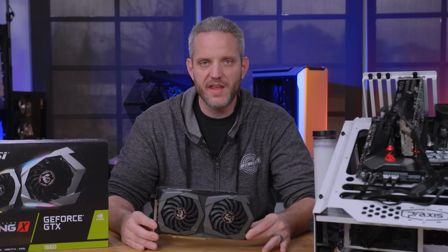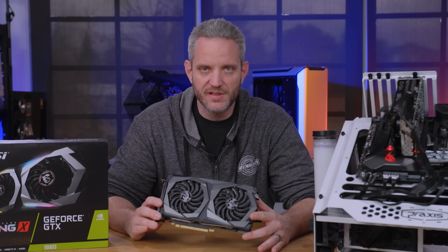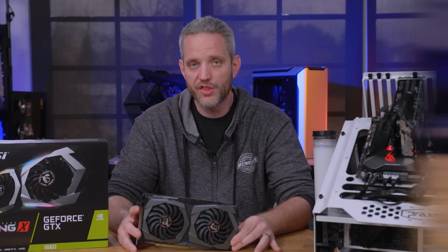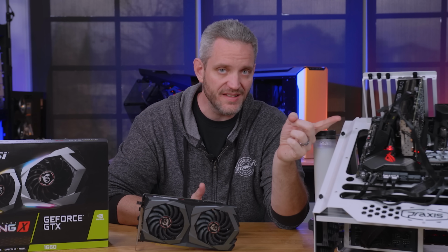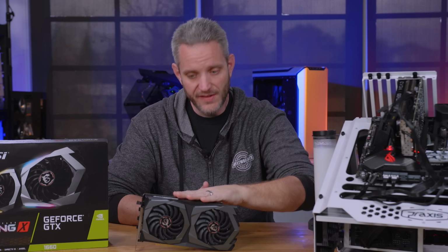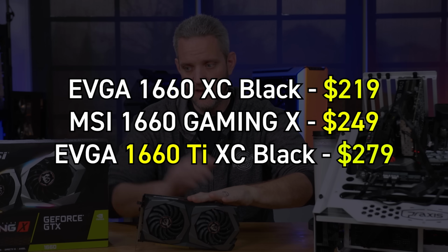But we have reached a point where we can get nearly 100 FPS in a lot of titles with a card at the $219 price point. Now this particular card, the MSI Gaming X, the 1660 Gaming X, comes in at $249. That is $30 less than the 1660 Ti. Or the EVGA version, which looks absolutely identical, and every single aspect of this card is identical to the Ti version, is $219.99 versus $249. So it's $30 less than this one. So it's like a jump of 30 and then another jump of 30.